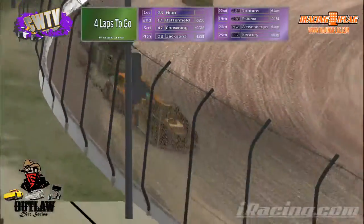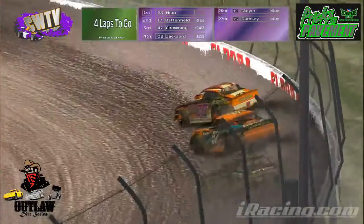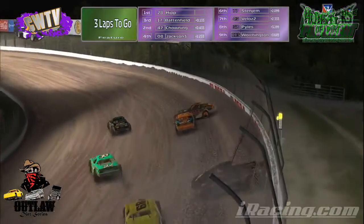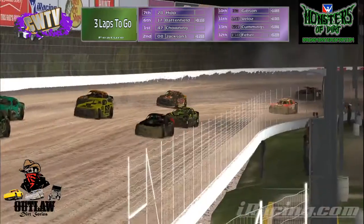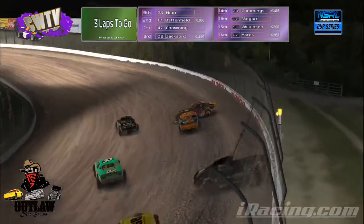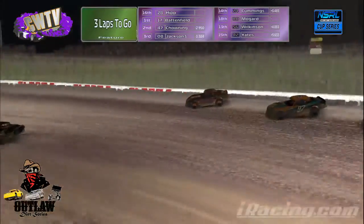No one's giving up a spot. Yeah, for sure. It's definitely going to be a crazy finish. I can feel it coming on. Bailey's probably holding on for there. Oh, my God. What did he do? Oh, my goodness. 3 laps to go, and we just saw an absolute kamikaze, at least from what it looked like here. We're going to have to go back. And is that Eskew?